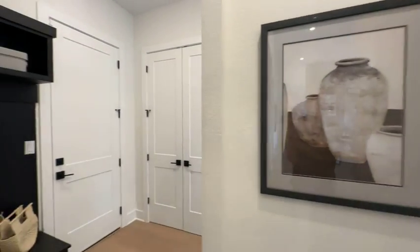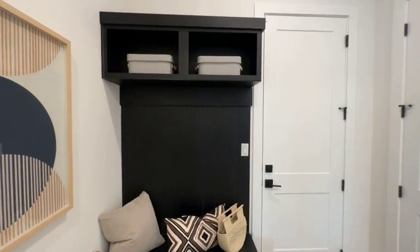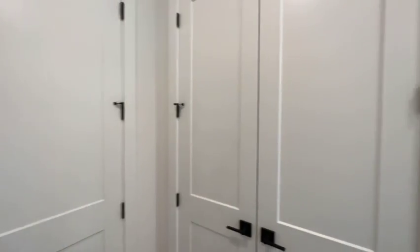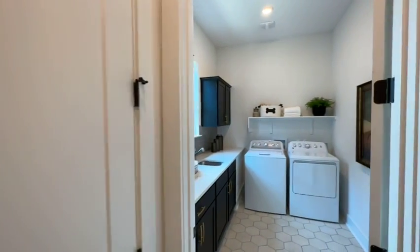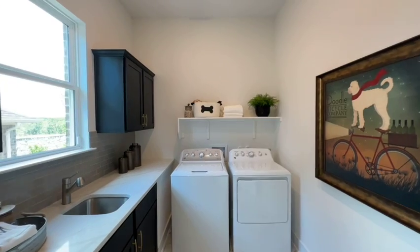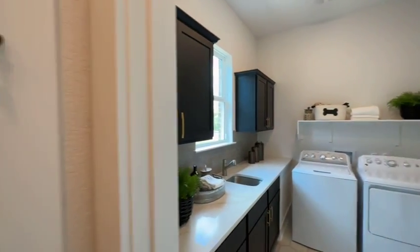There's a mud area here. It's painted that same color, in fact. That would be the entry into the garage. We'll check that out here in a sec. Here's a big coat closet, a linen closet, and a gigantic laundry. Look at that folding table, counter, storage, cabinets, sink, all of it. That's the kind of laundry room I love to see. Even has a window facing the side yard.